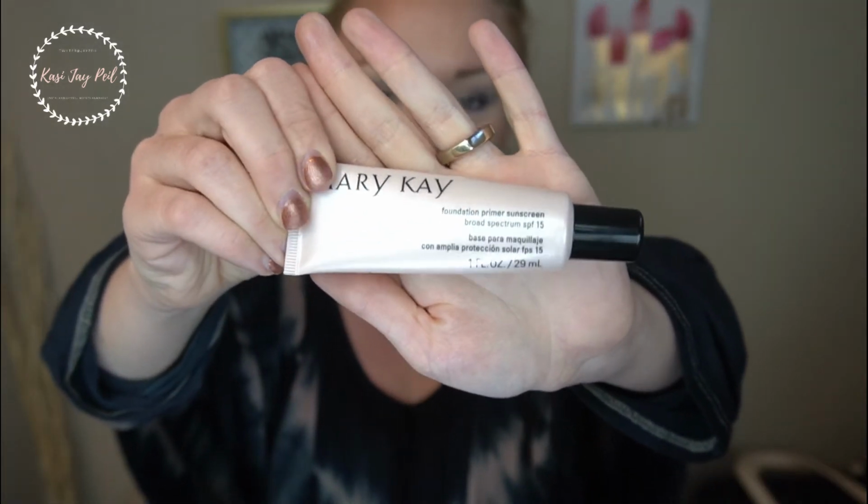So some primers that I love, obviously this one, the Mary Kay Foundation Primer with the broad spectrum SPF 15. Also another primer I do like to shout out, and there's only about 3 other primers that I have kept on my shelf, is the No Pore Blem Primer by Touch in Soul. This is a pretty good primer for an airbrush look. It fills in your pores.